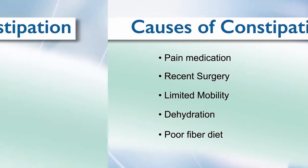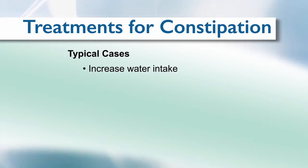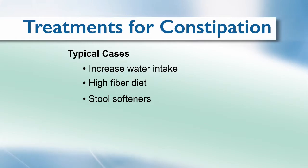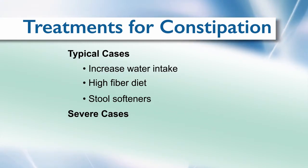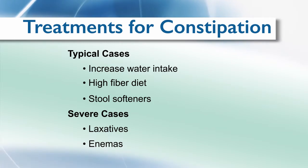Treatment options that are typically used include an increase in water intake, high fiber diet, and stool softeners such as Colace and Miralax. In circumstances where severe constipation occurs, treatments like laxatives or enemas may be necessary and help relieve abdominal pain associated with constipation. If you're not passing any gas, have increased nausea, or your abdomen is distended and you're unable to have a bowel movement, contact your provider for further instructions.